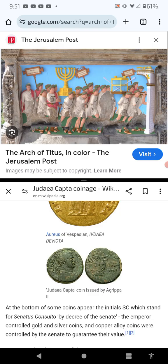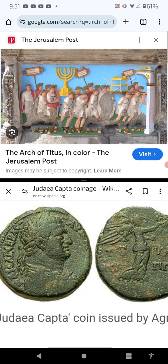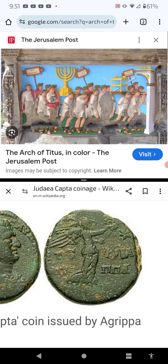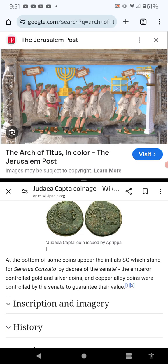Judea captive coin issued by Agrippa II. Check that out. Look at that fat face, huge neck, Edomite. And can't really tell, something with wings on it. Almost looks like the Statue of Liberty with wings. I'm not saying that's what it is, I'm just saying it's not super clear.